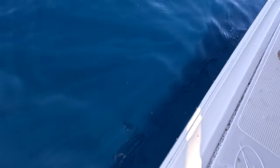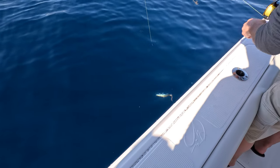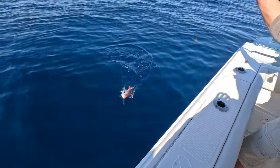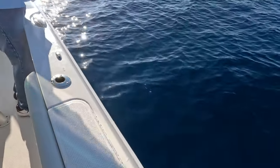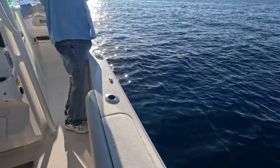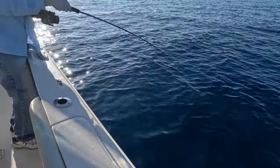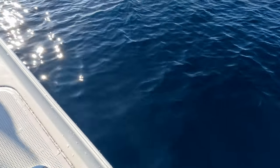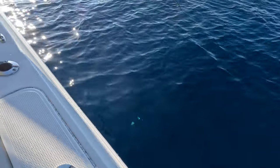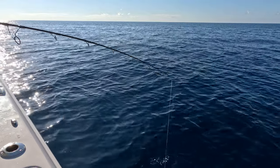Coming up quickly. Looks like another berm. No, it might be. What is it? Yeah, it's a berm. Nice fish. Not a bad snapper, man. Bigger? What do you think? I see him down there. He might. Let's see. No. No.